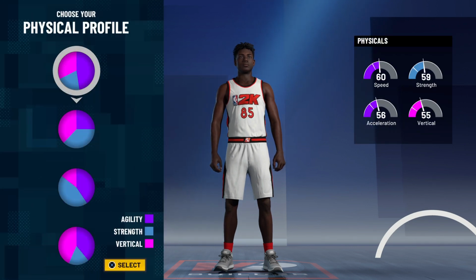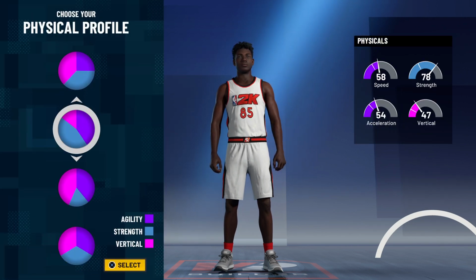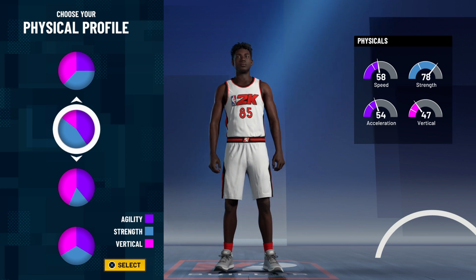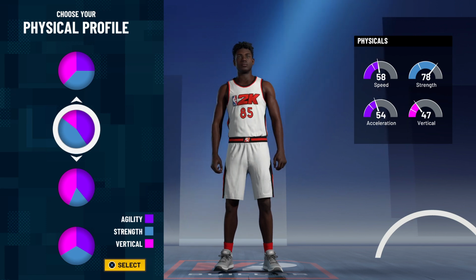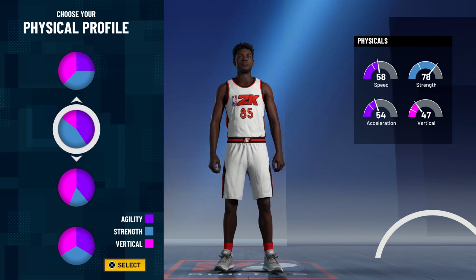Now for the physical profile, the one that's best for this type of build is the agility and the strength. The reason why we do that is because you need strength. This is more of an interior build. It will definitely be in the paint a whole lot. You guys will need strength so you guys can body people, bully people, and get some good post-hook animations.